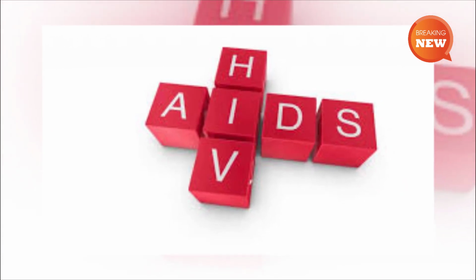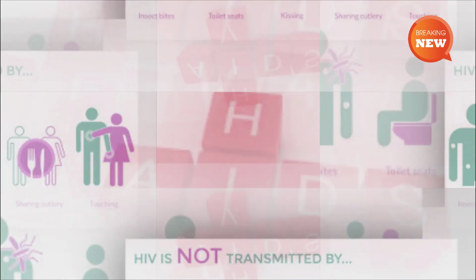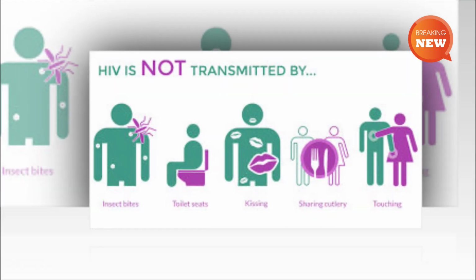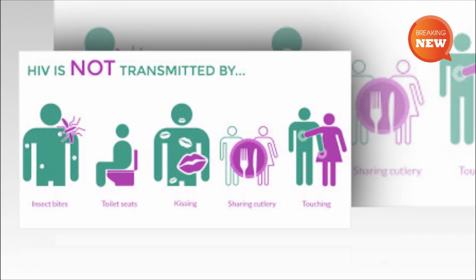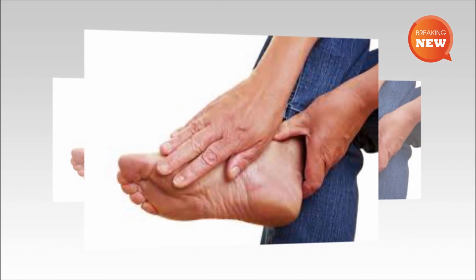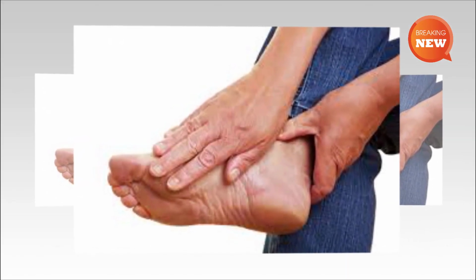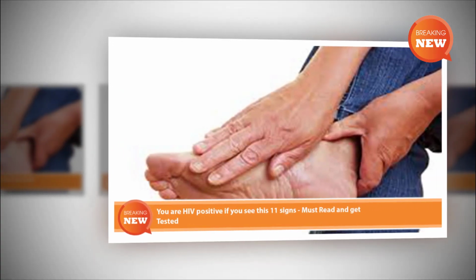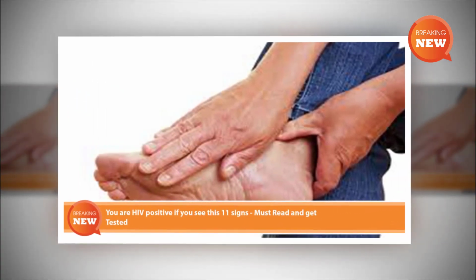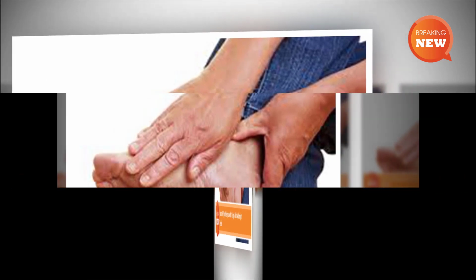Early detection of HIV can help ensure prompt treatment to control the virus and prevent progression into Stage 3 HIV. Stage 3 HIV is more commonly known as AIDS. Early treatment using antiretroviral drugs also makes the virus undetectable, which can prevent transmission to other people.